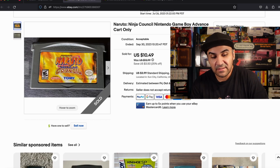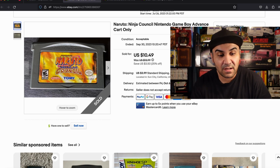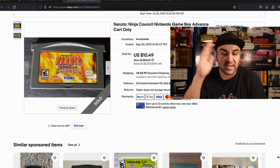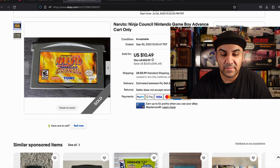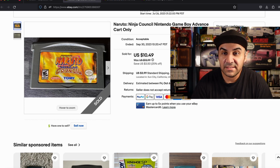This is another bread and butter item. So Naruto Ninja Council, I think I ended up paying $1 for this and sold it for $10.49 plus shipping. Can't argue with that. GBA and DS games are exceptionally easy to store. I have this plastic box that I store them in, so very nice. It doesn't take very much space, and $10, why not?